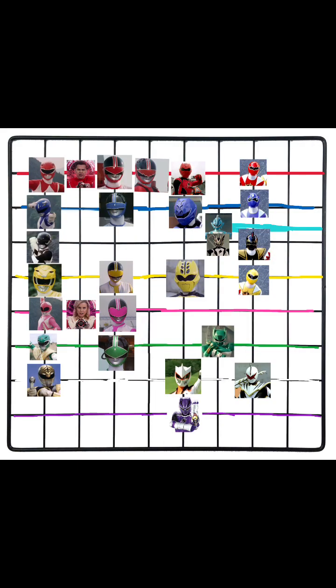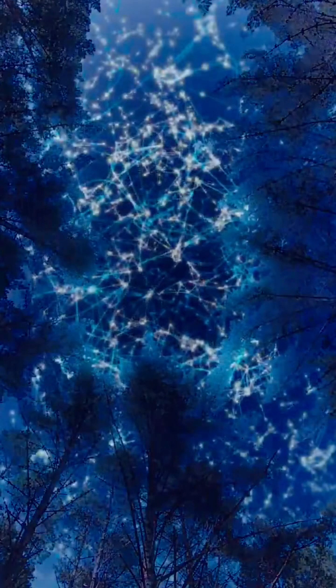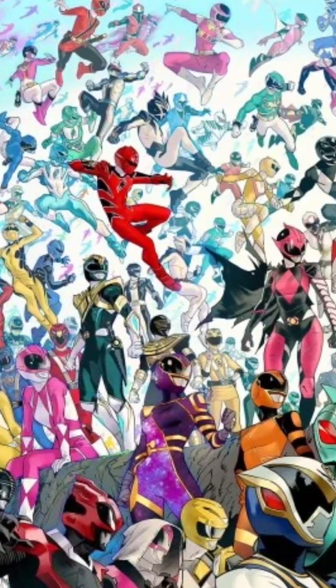My childlike grid doodle is obviously a very reductive two-dimensional version of a complex three-dimensional realm. When we get a glimpse of the Morphin Grid in Power Rangers Dino Fury, I would like to imagine that each one of those lights represents an individual ranger's connection to the grid, since there are hundreds of rangers we know about, and even more that we've never seen.